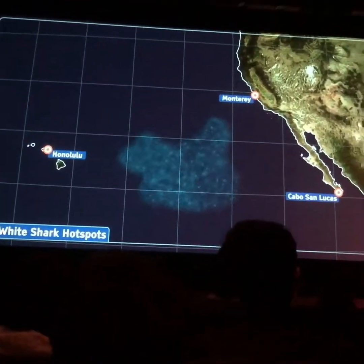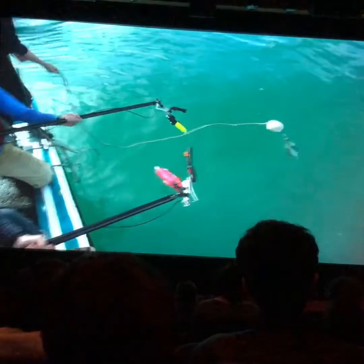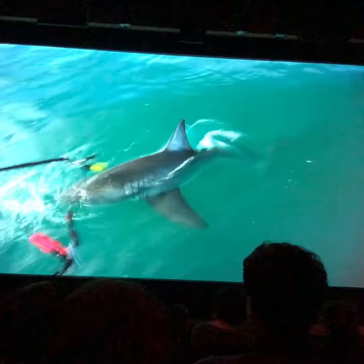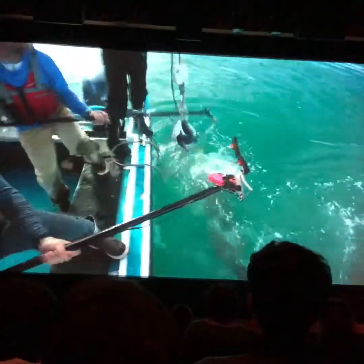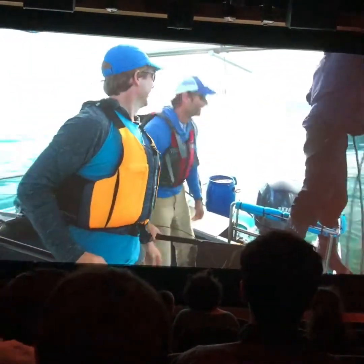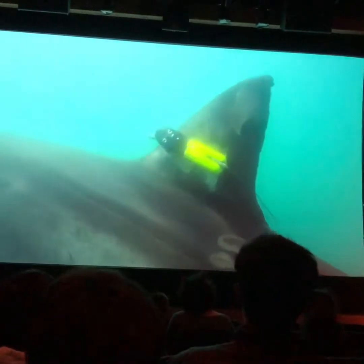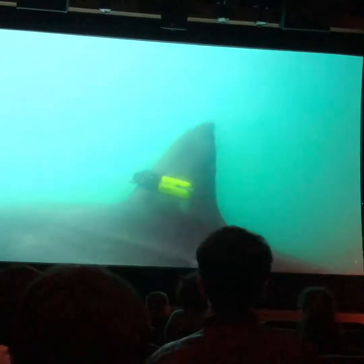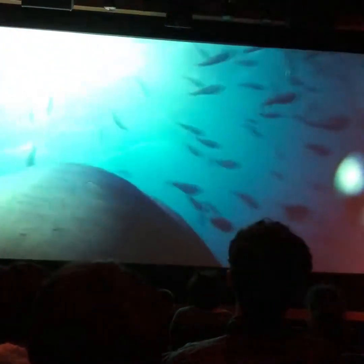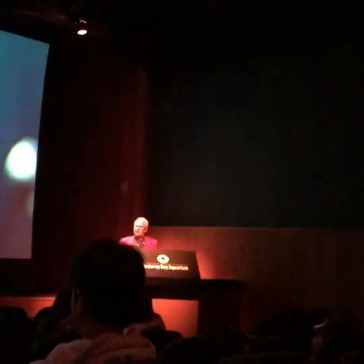So to help answer that question, Sal and the team are working on a new tag, and it's got a camera. We're actually calling it the Cafe Cam. This is a prototype that Sal and the team put on a shark out on the Farallones. And when this technology is perfected, it's actually going to give us the shark's eye view, like this, of what's actually happening out in that cafe. So mark your calendars. Come back in a couple of years. We've got some really good video for you to see. Oh, there's another shark in the distance you're going to see right there.